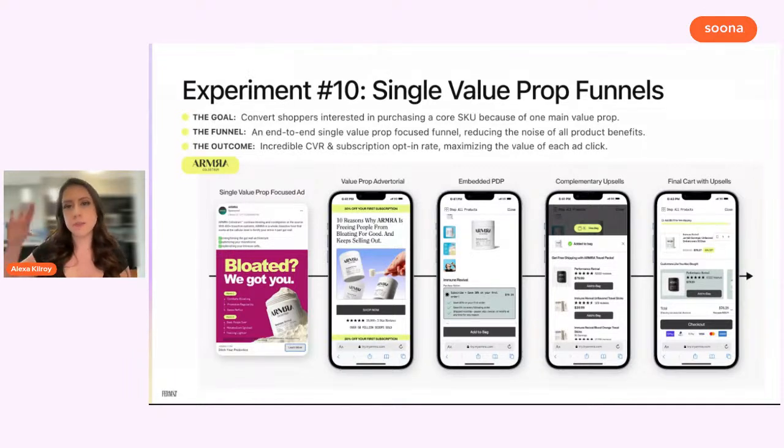It reduces the noise of all those other product benefits, so that if someone clicks on an ad for their product for bloating, then they're getting an end-to-end bloating shopping experience. Or if someone clicks on an ad for hair growth, then they're getting an end-to-end hair growth experience. So in this example, they've presented an ad that's very specific to bloating. They've got an advertorial that talks about why Armra is the best solution for getting rid of bloating for good. Their PDP, their creative, their descriptions, and their reviews are segmented to all talk about bloating specifically.